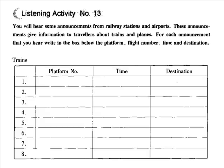1. The train now standing at platform 4 is the 13:30 to Cambridge. 2. The express train to Birmingham is now due in on platform 2 at 14:20. 3. The next train to arrive at platform 3 is the 16:40 to Liverpool. 4. The next train to London will depart from platform 1 at 7:30. 5. British Rail apologises for the delay to Leeds. It will now depart at 9:10 from platform 5. 6. The next train to Oxford will depart from platform 2 at 10:30.